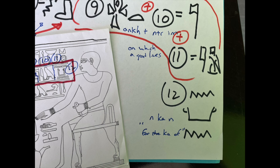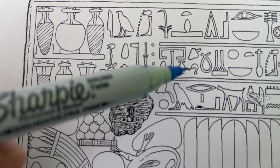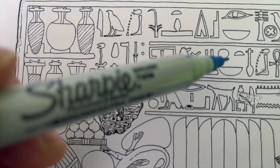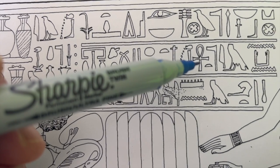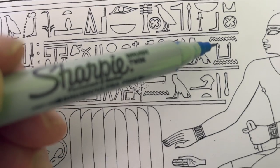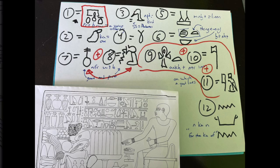All right, and then we have for the ka of, nkan, N-K-A-N, for the ka of. All right, so let's read the whole thing. Per haru ka apid shis minich chut nib nefer wa'ab ancht neterim nikan. All right. If you could follow along with that, fantastic.